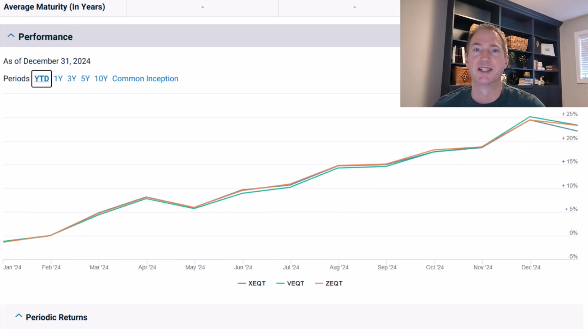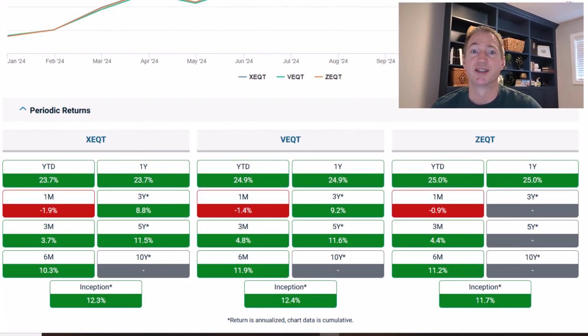And if we click on the YTD, the year to date, you can see that, again, they're very similar, with a slight drop off of XEQT here in December, and Vanguard trailed through June and July a little bit maybe, but in the end, it came out near the top. And the numbers show that it was indeed a very good year for these ETFs. You can see XEQT had 23.7% over the year, VEQT had 24.9% over the year, and ZEQT had 25.0% over the year.